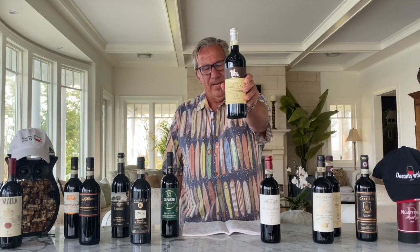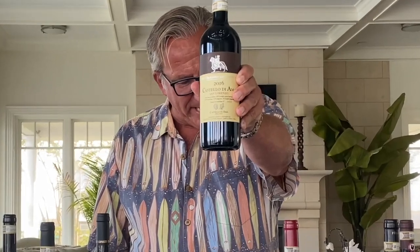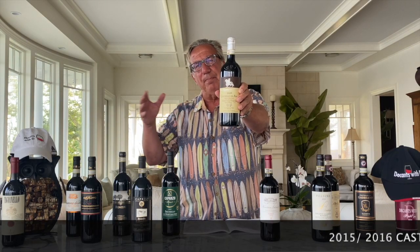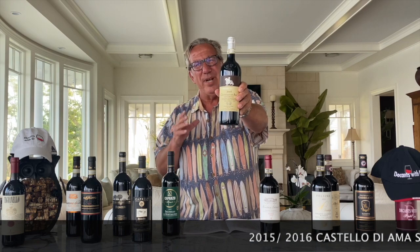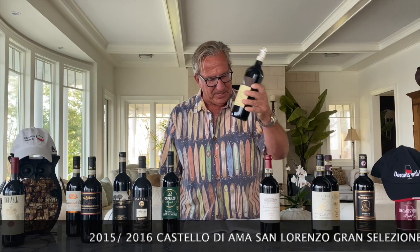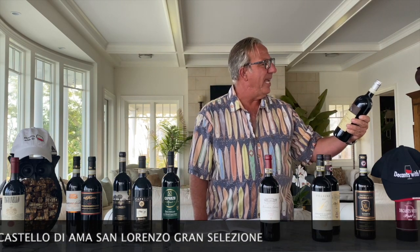Some of the best wines in Tuscany is my number 4 wine here, Castello di Ama. And by the way, I'm going upwards in price. I'm not necessarily going in a ranking here. Castello di Ama, this here is the San Lorenzo, and it's a Chianti Classico Gran Selezione.